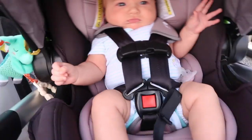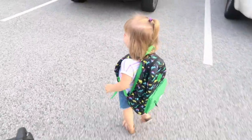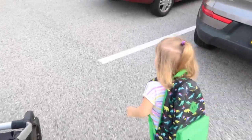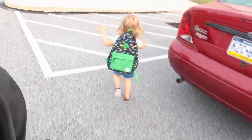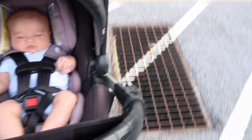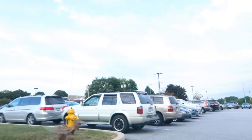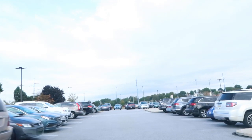I like to park a little bit further away so that Penny and I have a couple minutes together on the walk. Depending on the day and the weather and what mood Rosie is in, I will either put her in a carrier for the drop-off or sometimes I have her in the stroller. This morning I opted to go for the stroller since we were in a bit of a rush and I was pretty warm.